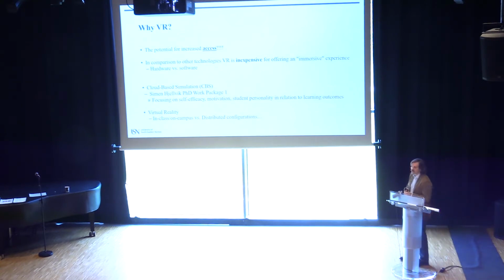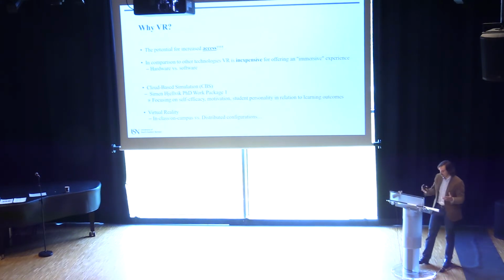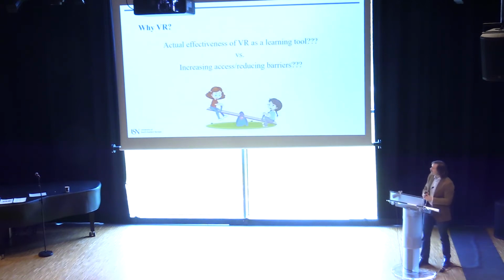We have some experience trying to deploy this in class with these individual systems across 5, 10, 15, 20 students. And it is very difficult when we're talking about single-use simulations or simulators. So perhaps that is better for the application of distributed configurations. And I look at this as that balance.